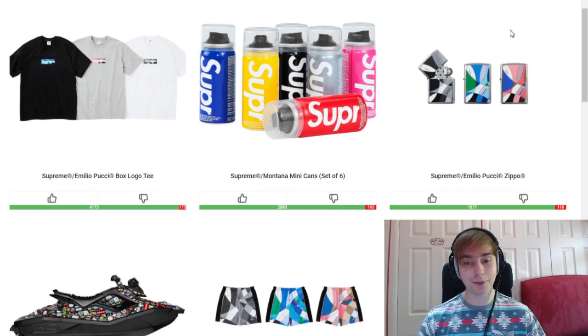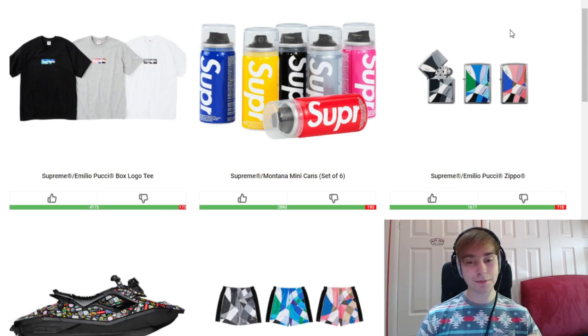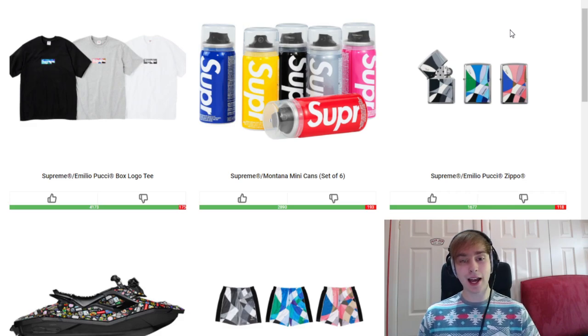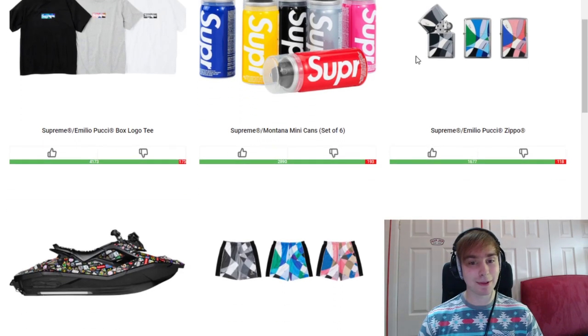We then have the Zippo. Same sort of thing. I think it's going to be one of the faster pieces to go in the end, purely because of the fact that it is a Zippo. The retail shouldn't hopefully be too high. And I know a lot of people do collect them at the end of the day. So yeah, that is about that.